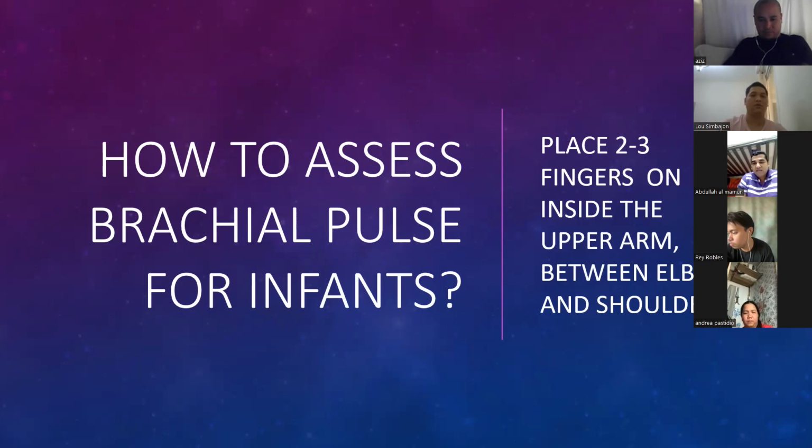So if you are assisting an infant, you don't check for the pulse on their neck. You have to check the pulse on their arms, which is called the brachial pulse.